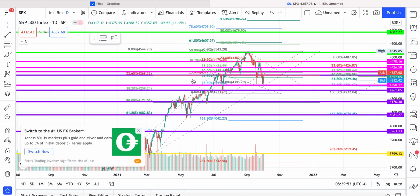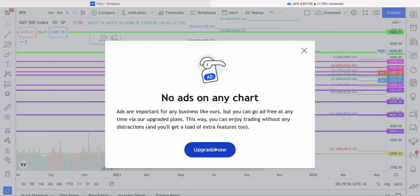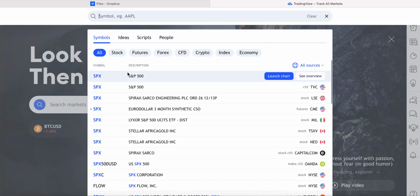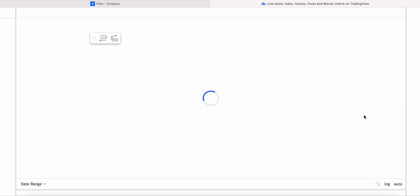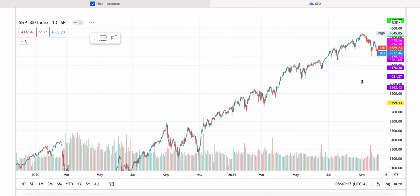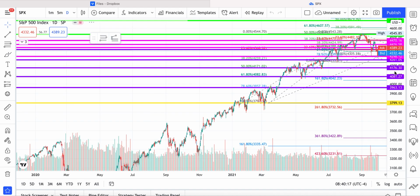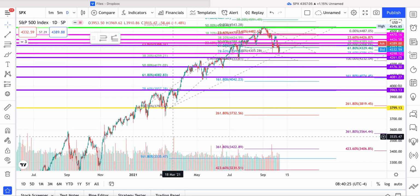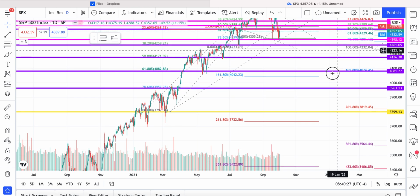And then let's look at the SPX chart. Oh no, I didn't want to upgrade now. One chart. So the S&P 500, it actually did drop a little more, and it hit the other buy levels that we wanted, which I'm super excited about, because when we last analyzed the chart. Well, let's just zoom in and then talk about it more.